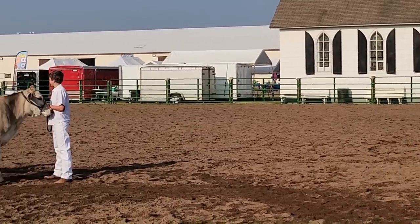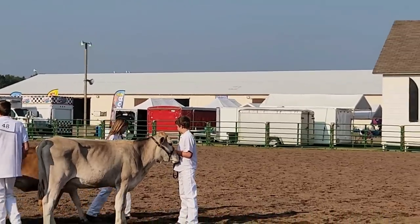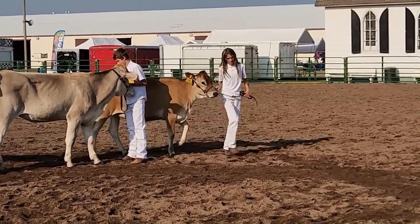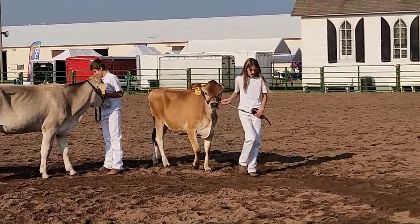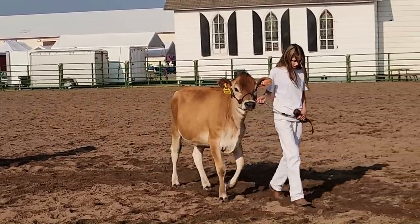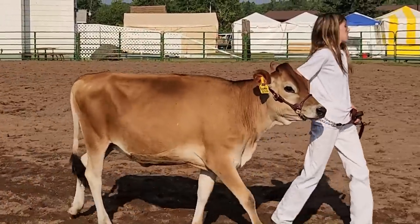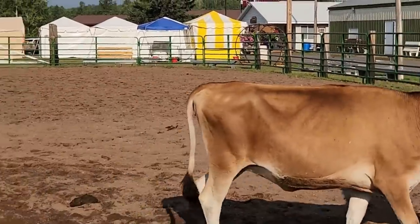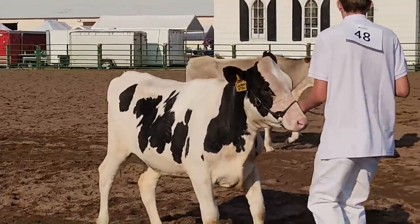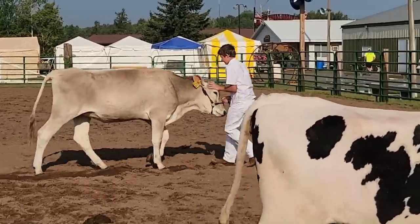Then placing that over the Jersey. Jerseys are known for being refined and angular, but the black one just has her kind of beat today, just being clean and cut from end to end. I will grant that the Jersey is a little stronger in the loin than the heifer that I started with. And then my third and fourth place heifers here, very close placing. You can go either way. I want a heifer that's maybe just a bit longer, smoother over the rump, and has a little bit more depth of body for the size of the animal.